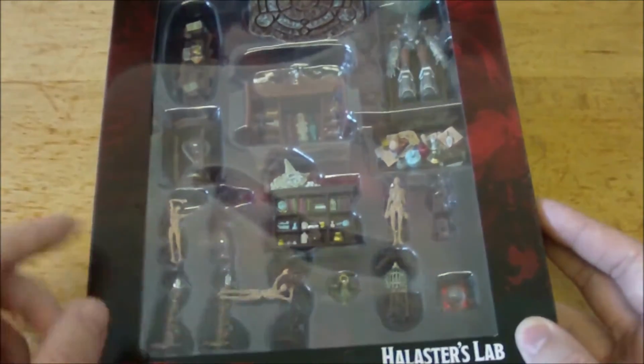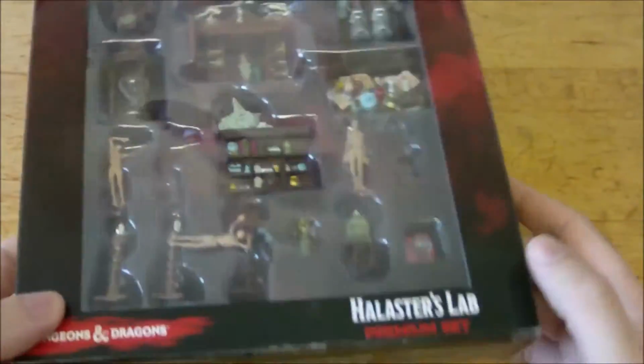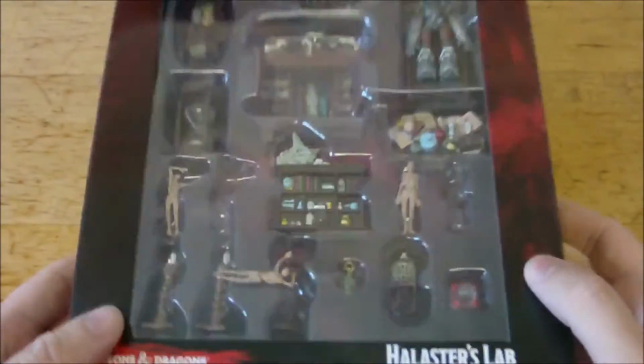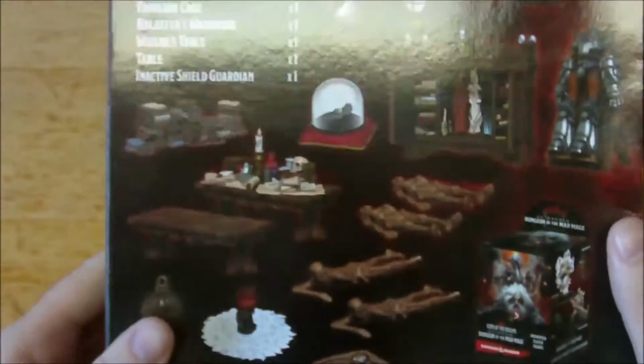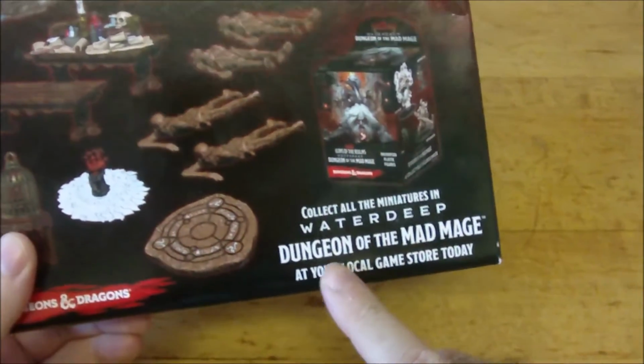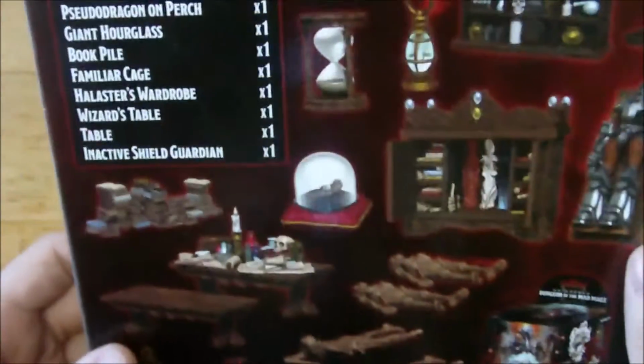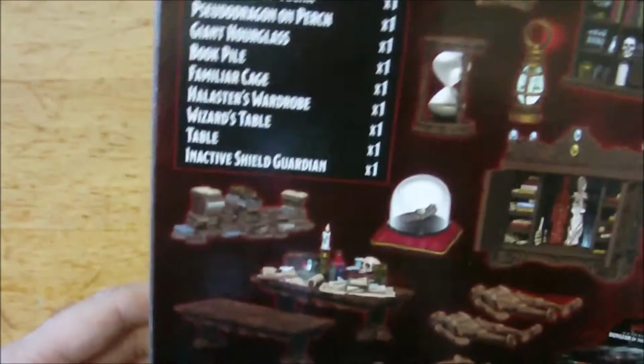As you can see, a couple of the minis have actually come loose in the packaging. It's still sealed. It hasn't been opened yet. He didn't even open it before lending it to me, so I guess I'll have the honors of that. But you get to see the minis here. And on the back, there's an advertisement for the Waterdeep Dungeon of the Mad Mage booster packs that you can get, and again images of the products a bit closer up.